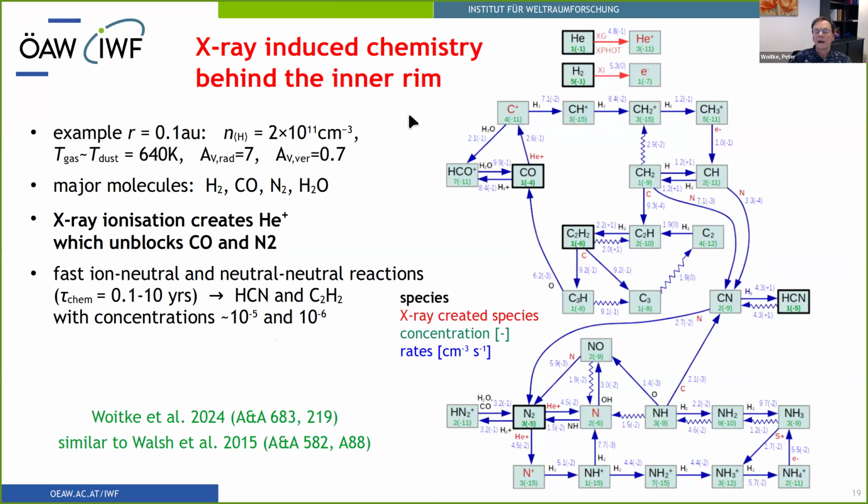Here's an idea of a chemical rate network. So here we have X-ray irradiation, a kind of interesting region for JWST. So where X-rays ionize hydrogen and they ionize also helium, and the helium, for example, then attacks the basic molecules like CO and N2, and then all of a sudden you have some electrons, you have some atoms, and they then continue to react with each other, giving us then some of the HCN and C2H2 molecules, which are normally not that abundant, but when you irradiate them with X-rays, you get them. And this is actually also very important.